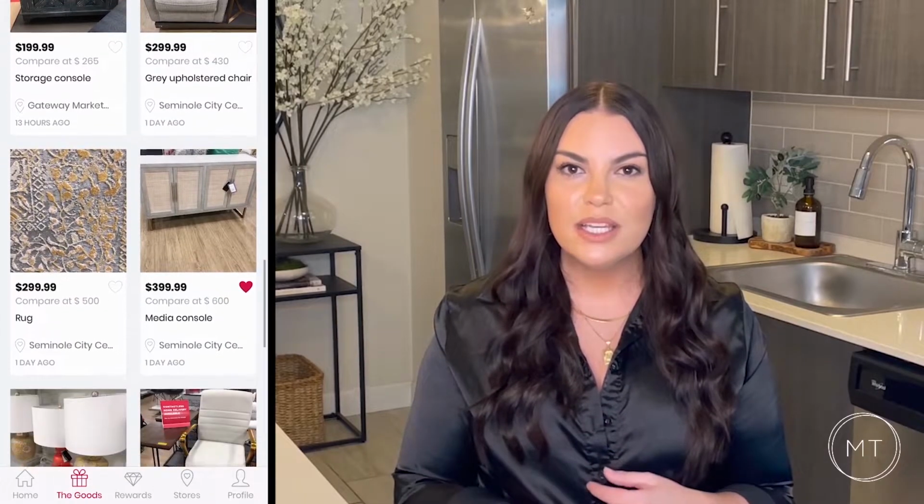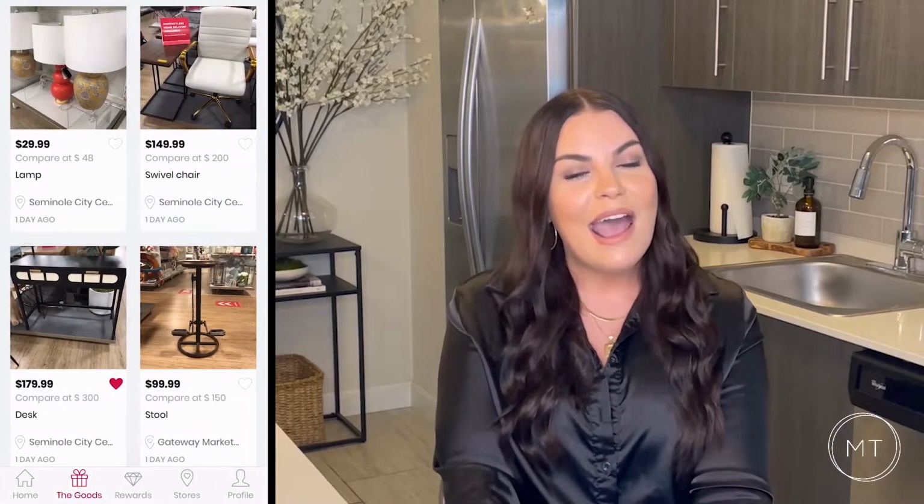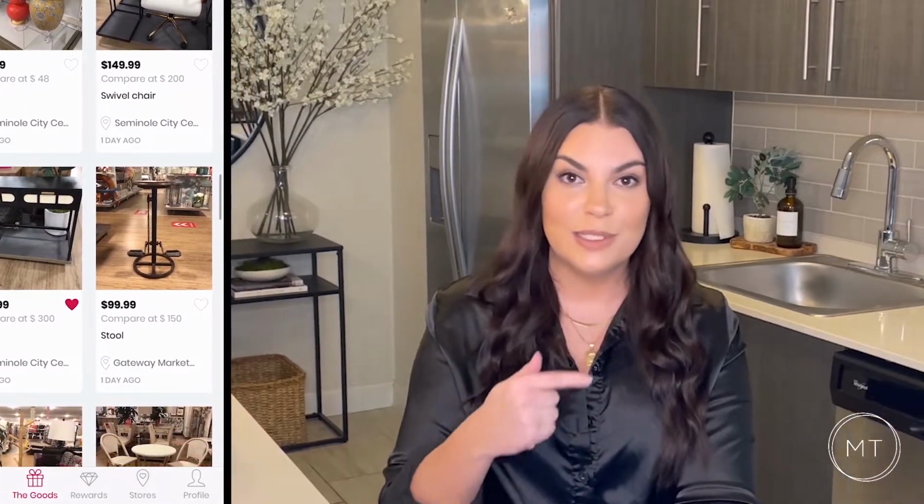So not only do the managers and the employees at the local HomeGoods update this every single day with items that have just come in, but also users can update photos as well. So if you see a great item and you're a user of the HomeGoods app and you're thinking, you know what, I don't need this console table, but someone's got to snatch this thing up, you can kind of do your good deed of the day and upload that photo onto the HomeGoods app.